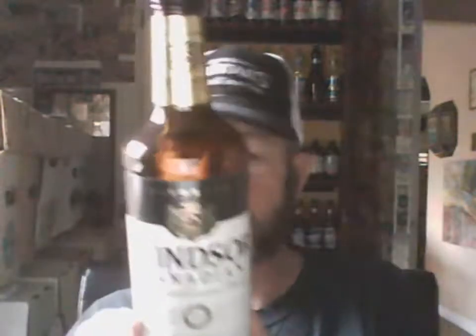Made with only premium grains, meaning what? Mostly corn, maize, some rye whiskey, some barley, maybe a wheat. Aged 3 years, the minimum, and bottled in America, the United States of America, and it's now owned by Prestige Beverage Group. This is a brand that's been passed around over the years, but the current owner is Prestige Beverage Group of Minnesota.